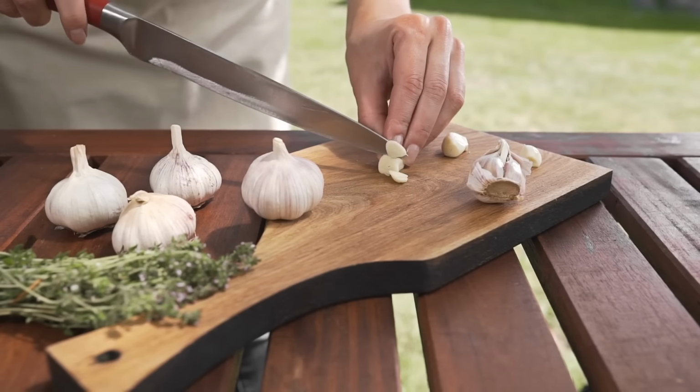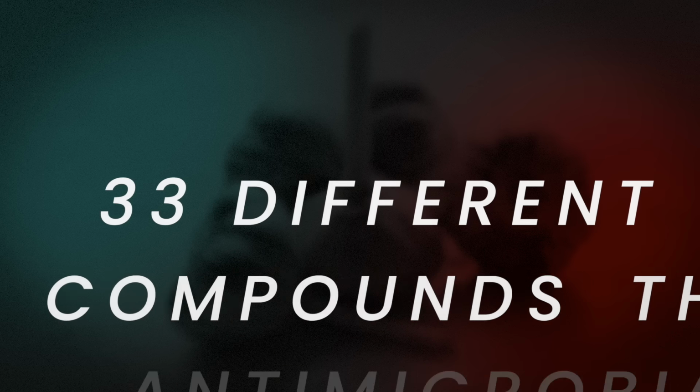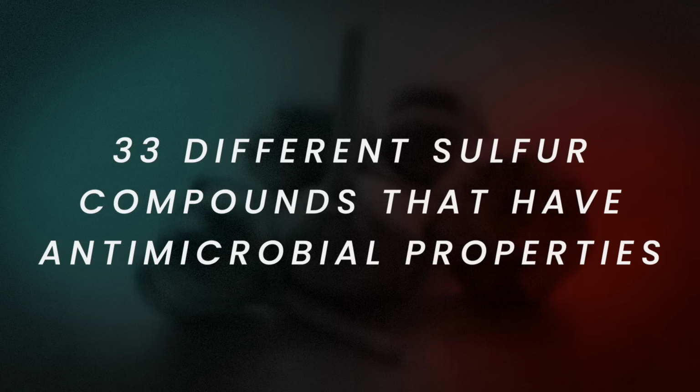You're going to take 3 cloves of garlic, okay? And you're going to put those in the blender. Garlic has, like I said before, 33 different sulfur compounds that have antimicrobial properties. The cool thing about garlic, it's very antiviral.